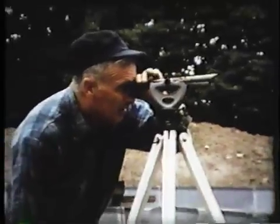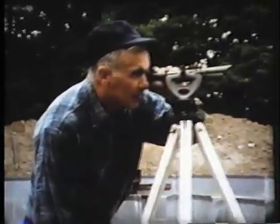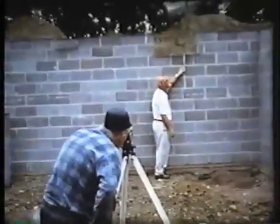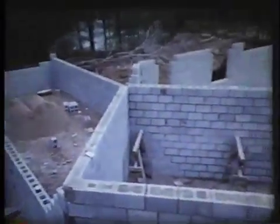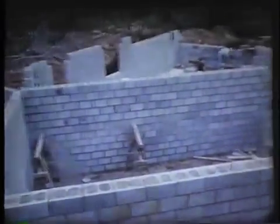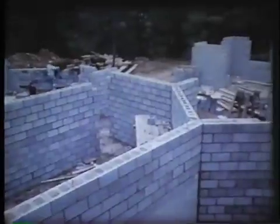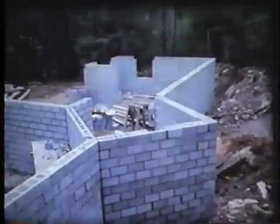The height of the walls is checked with the transit. Any early discrepancies must be adjusted so that the final course is level. In order to bring the blockwork to its final height, scaffolding becomes necessary. Here the masons use tall wooden horses and planks.